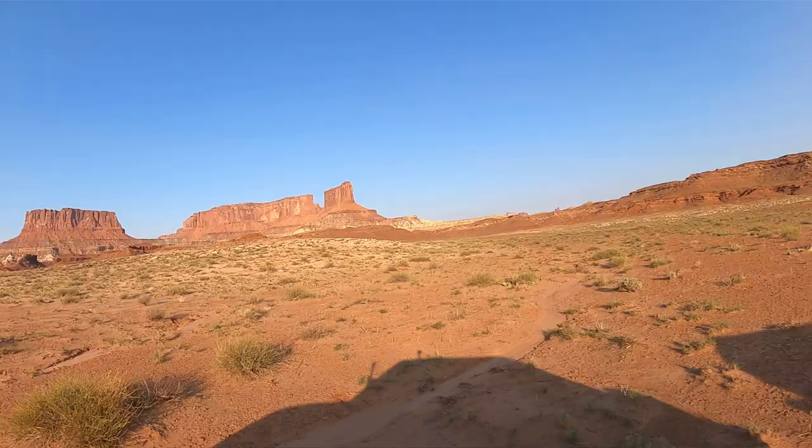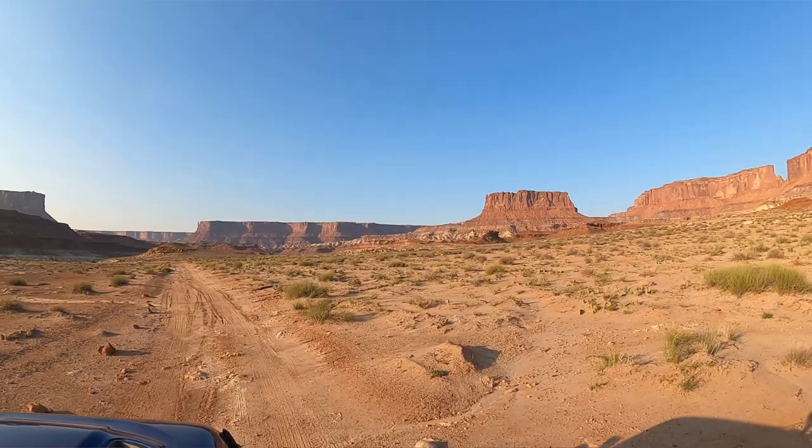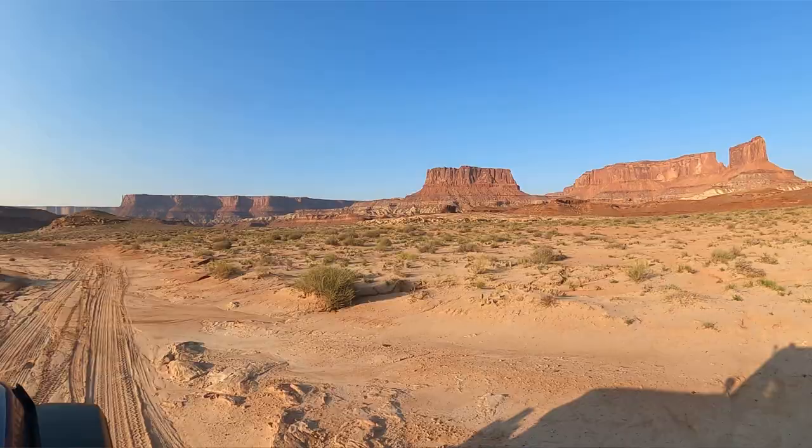We have 50 miles to go before we even get to the exit, and then it's another 20 miles to get to Moab. So 70 miles to go, the Jeep saying 30, it's not looking good for us. So let's get to part two of our White Rim Trail adventure and see how things end up.